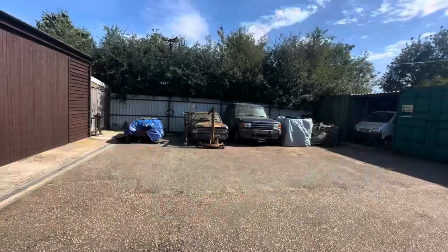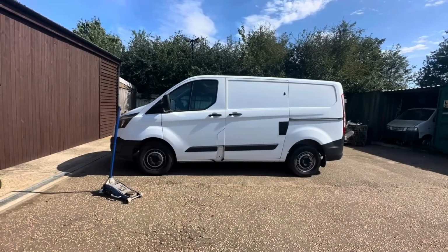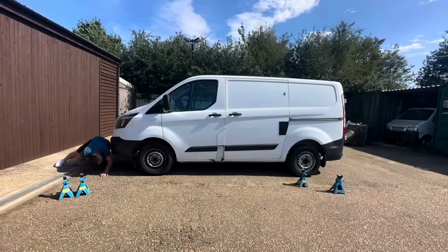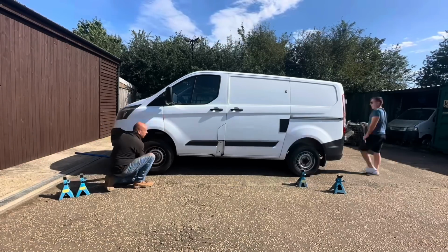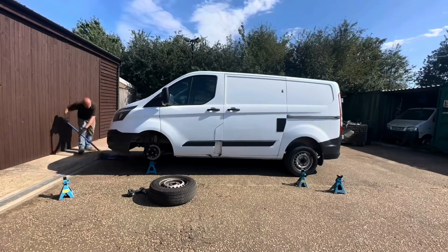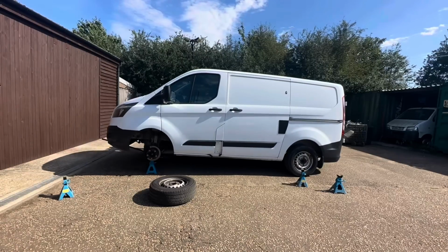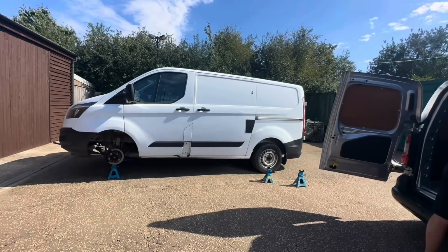So nothing we can teach you here, guys, that you don't already know. Straight out with a jack, four axle stands, and of course, where the yard is slightly elevated, we are going to put the axle stands a little bit higher on the front just to keep it on even ground, because it's going to be left like this for probably 24 hours before the wheels come back. So off with the wheels, straight in the back of the van.